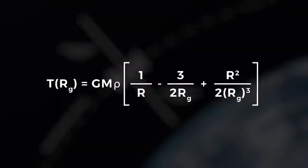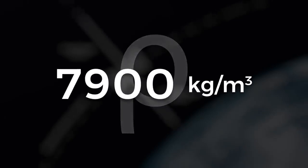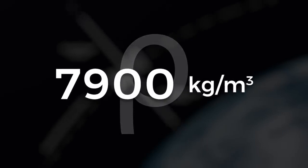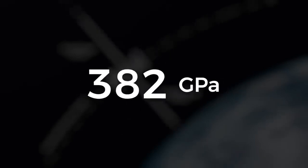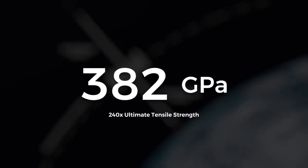All of these numbers are fixed bar one, the density of the material we choose. If we choose to build this cable out of steel with a density of 7,900 kilograms per meter cubed, our maximum tensile stress would be 382 gigapascals. That's 240 times the ultimate tensile strength of steel. In other words, steel can't do the job.